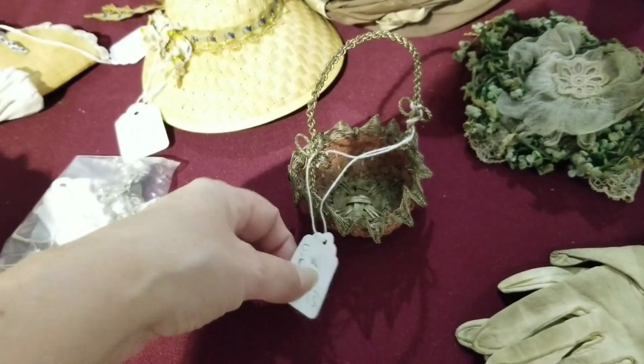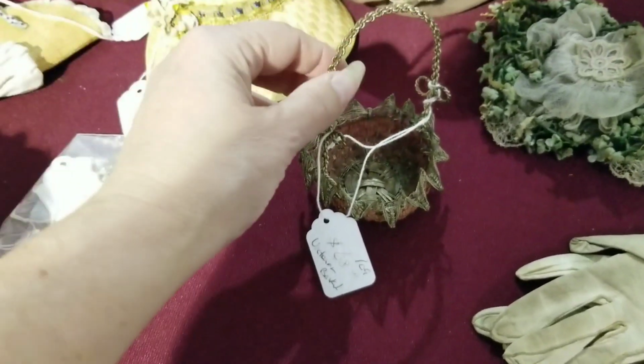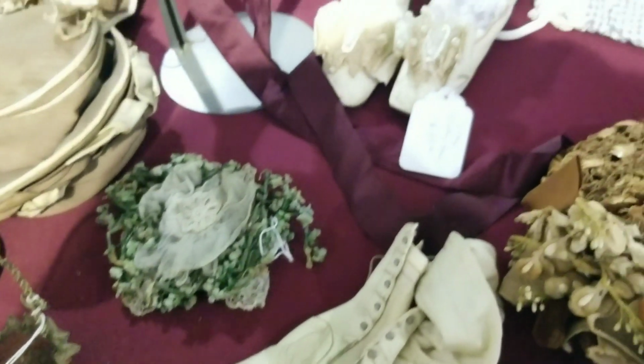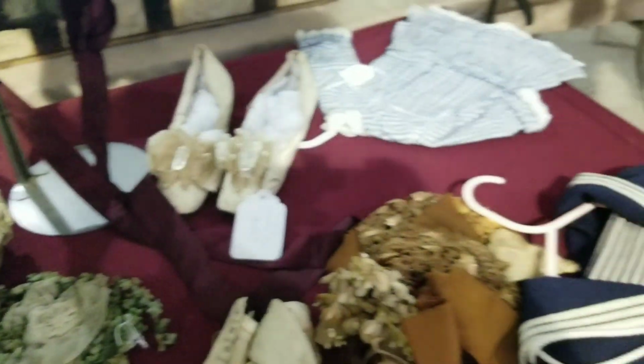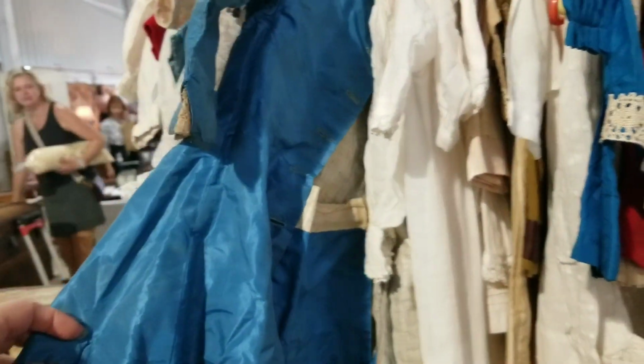This is very cool. Victorian basket. It's metal. Metal handle. Oh, so cool. This is so fun to see. There's some little cases up front. Oh, look at this. Little cases up front. And look, I'm excited to go look at. We'll take you over there. We're going to go around the front. Well, this one is the front.